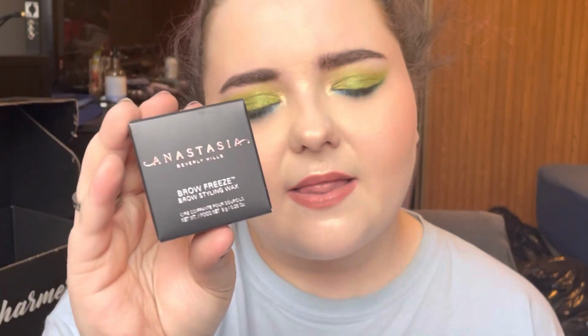We have the ABH Brow Freeze Brow Styling Wax, which I'm always down for brow products. Other than the fact that sometimes I don't get the right color in these boxes, but this is just a clear one, so I definitely know I'll get use out of this. This is always a good one.